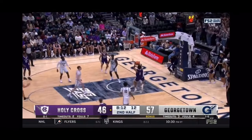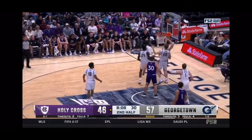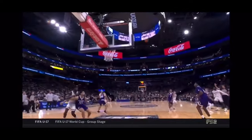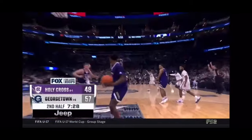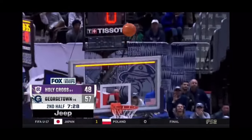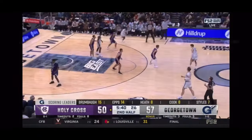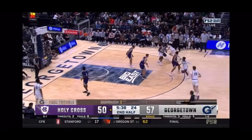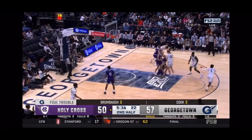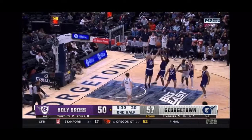Brumbaugh now D'ing up Octave. Tipped around inside. Yeah, I'm not sure if he knew where the shot clock was at, or just a little bit of diversion. Stop, pop. Oof, that was a big one. Georgetown holding on to a nine. Across to Georgetown. Jay Heath misses the three.